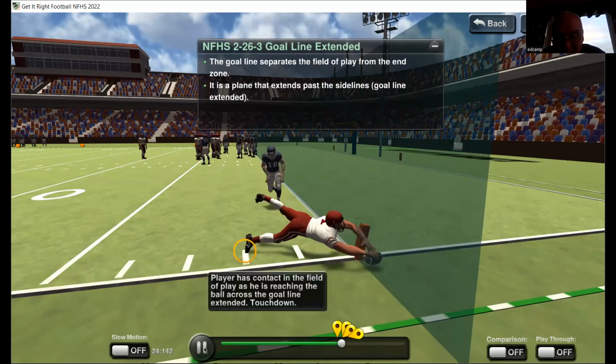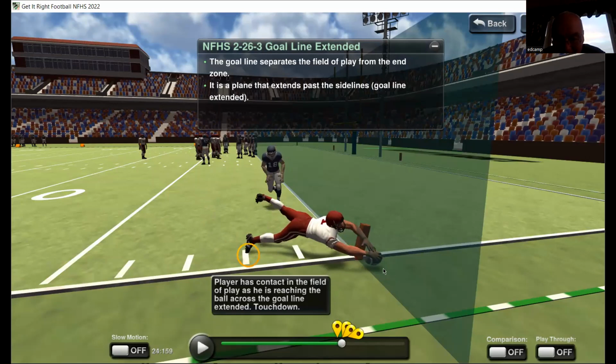What's key about it is now the ball has broken that plane, but the critical piece is he still has a part of his body touching the field of play. I've actually had this in a playoff game. So when you see him diving like that, you need to have one corner of your eye looking to see what's happening with that ball, and the other corner of your eye looking to see if he's got part of his foot, part of his body touching in the field of play.